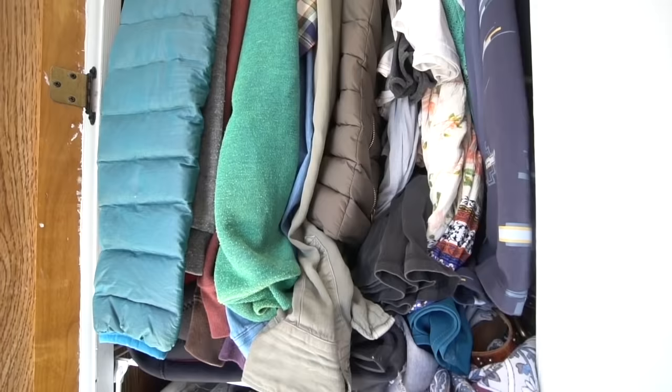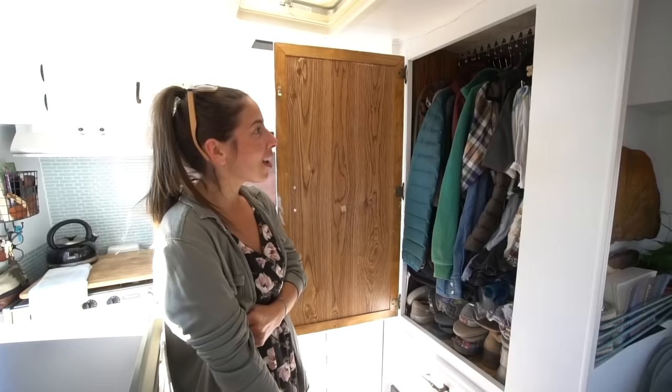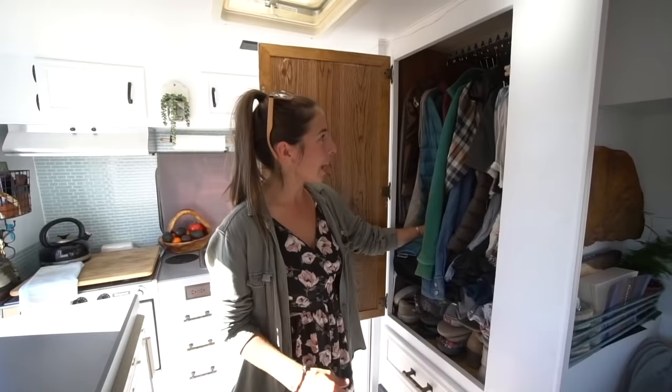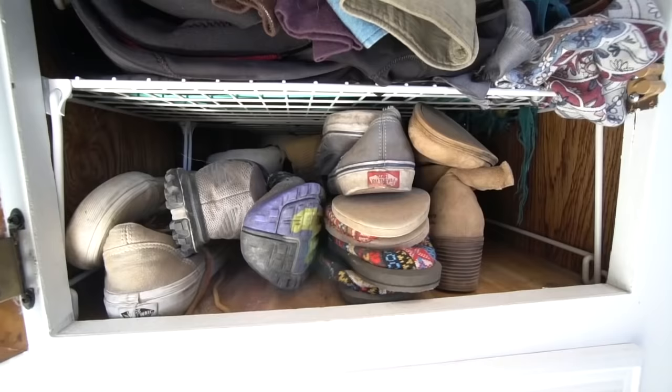I'm so silly about that. But I have a lot because I've lived in Oregon, I've lived in Arizona, I'm kind of all over the place, so I want to be set for everything. Anyway, I just keep all of my hanging stuff in here, dresses, jackets, all that good stuff, and then I shove my shoes back there.